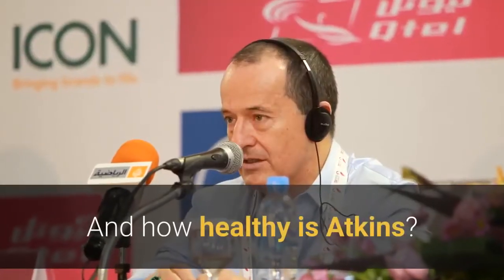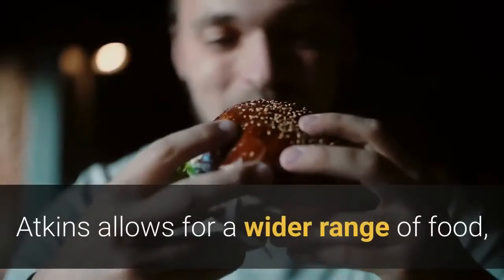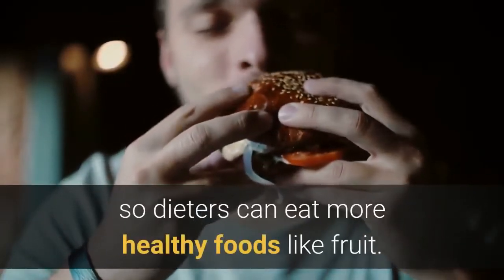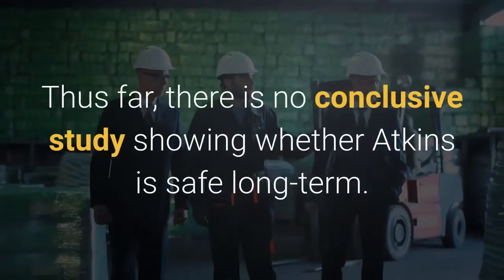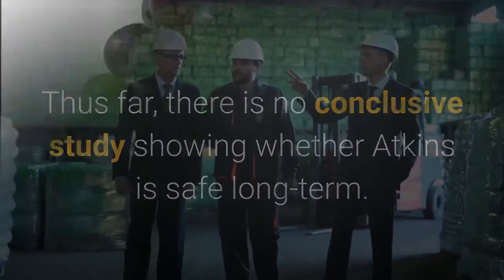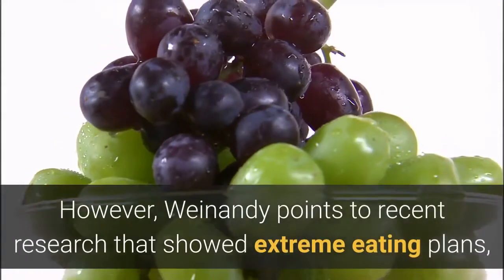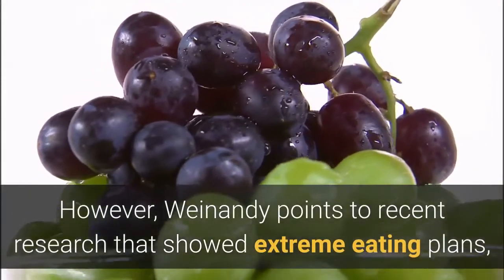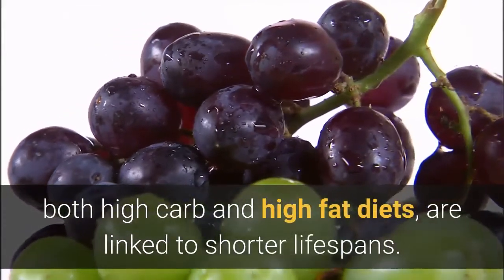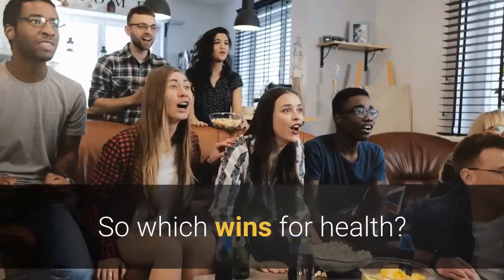And how healthy is Atkins? Atkins allows for a wider range of food, so dieters can eat more healthy foods like fruit. Thus far, there is no conclusive study showing whether Atkins is safe long-term. However, Weinandy points to recent research that showed extreme eating plans, both high-carb and high-fat diets, are linked to shorter lifespans. So which wins for health?